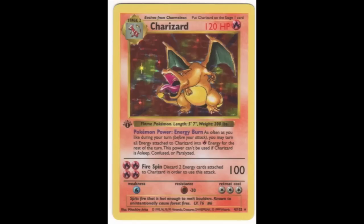I am talking about none other than the original first edition Shadowless base set Holo Charizard. This is the card that is always talked about, that every single Pokemon collector and every non-Pokemon collector knows about. So I'm going to settle the debate right now as to what is the most expensive one.